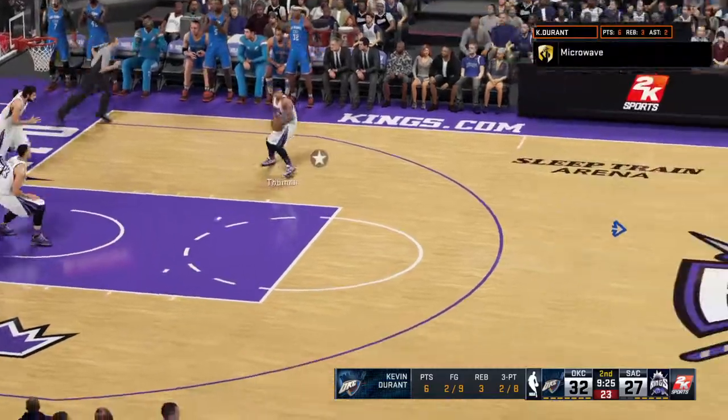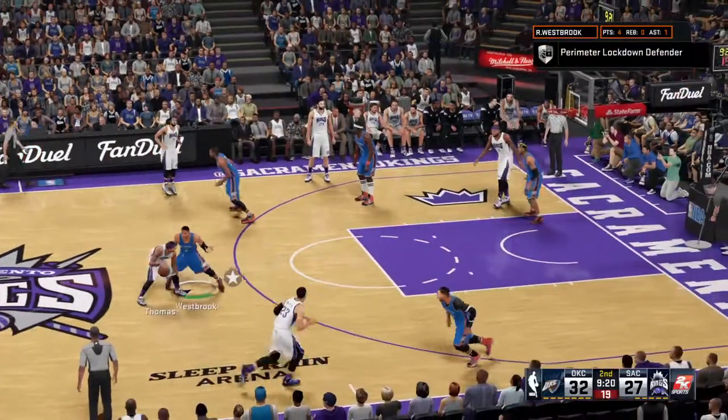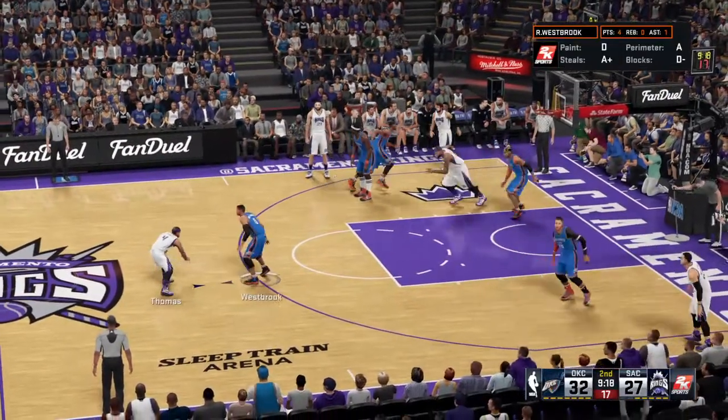Getting a bunch of their points outside of the paint. 3 of their last 5 buckets are from three-point range. And the defense is just not closing out quick enough.